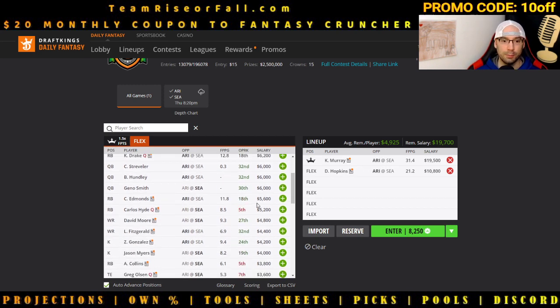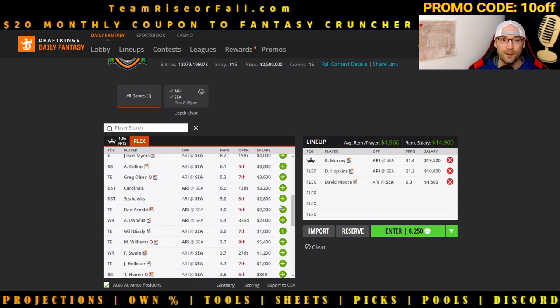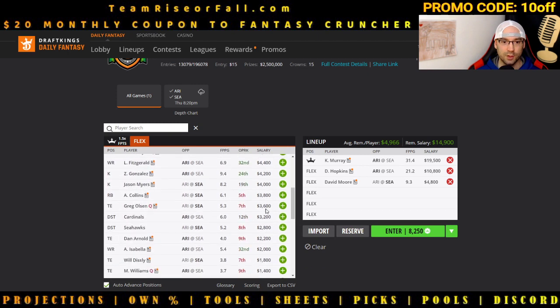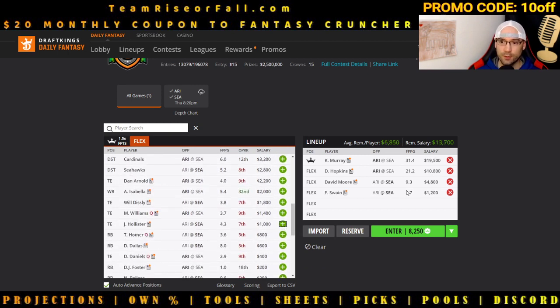Down here, we can plug in David Moore, 4.8K. We can even plug in Freddie Swain. I believe, what is his price tag? I was just looking at this. He is so cheap. Oh, my goodness, he's $1,200. You've got the number 2 and 3 wide receivers here.